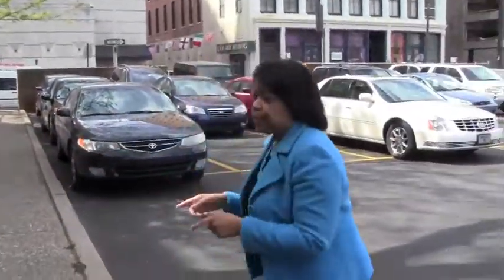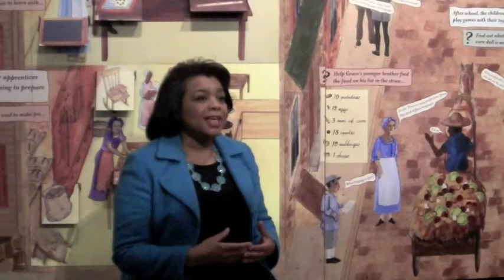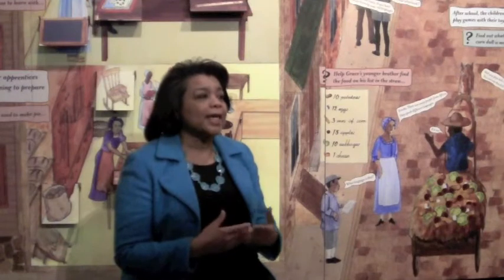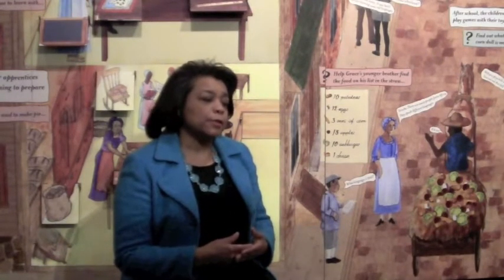We call this the rear yard, but for many of our visitors, this is their first view of the African American Museum. The fact is that a lot of our patrons park in this parking lot and walk around to the front, but they see this. The rear yard is an underutilized space, and thus we started looking at how we can use the rear yard to expand our programming opportunities.